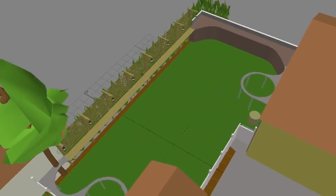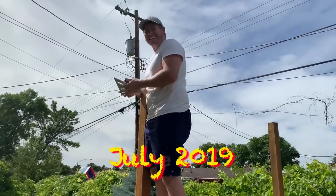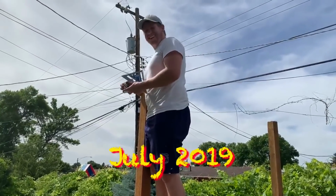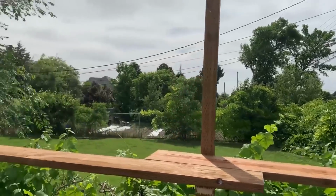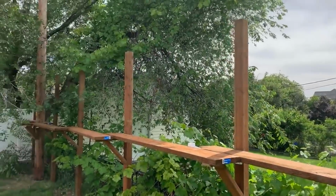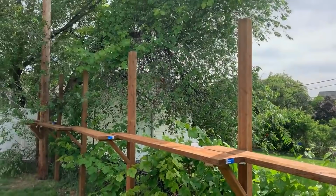So we sort of need to start at the beginning. Right. With the plan. So several years ago, I came up with this idea for an elevated backyard railroad. And that one side there you can see is a completely wooden fence. So in the summer of 2019, we hired a couple of different people to help us build this thing. And this was attempt number one. Also known as the failed attempt.